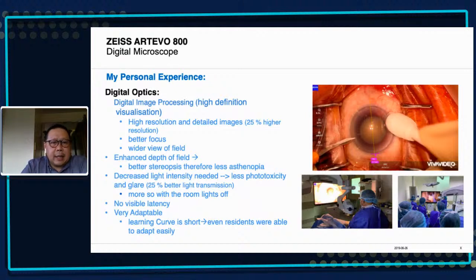Regarding latency, honestly, I didn't feel much of a latency. I think the processors were definitely fast enough to process the image and catch up to what we were doing. I did not notice any difficulty or lag between what I was doing and what I was seeing. Therefore, I felt that the system was quite easy to adapt to.